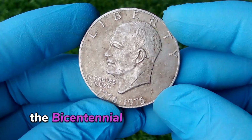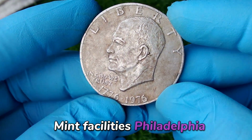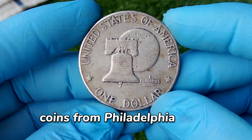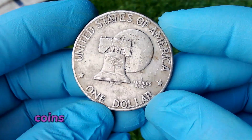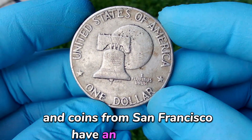The Bicentennial Dollar was minted in 3 different U.S. mint facilities: Philadelphia, Denver, and San Francisco. Coins from Philadelphia do not have a mint mark. Coins from Denver have a D mint mark, and coins from San Francisco have an S mint mark.